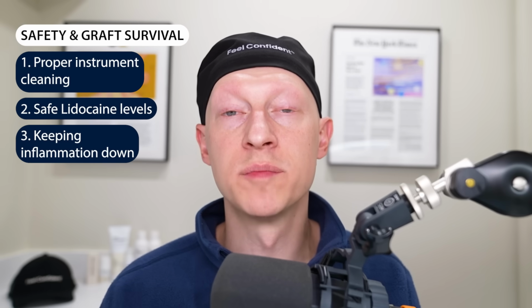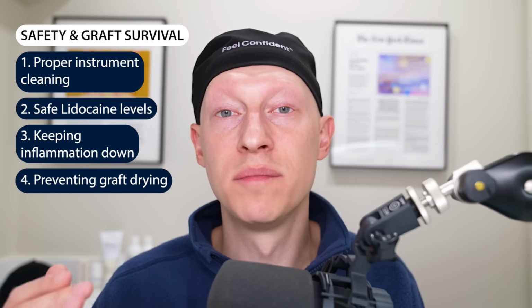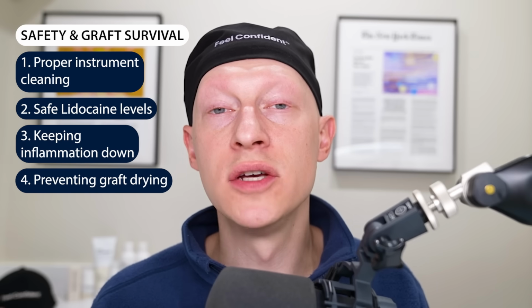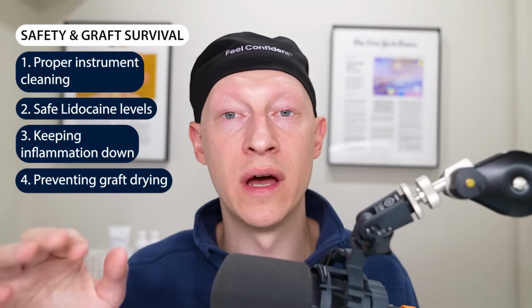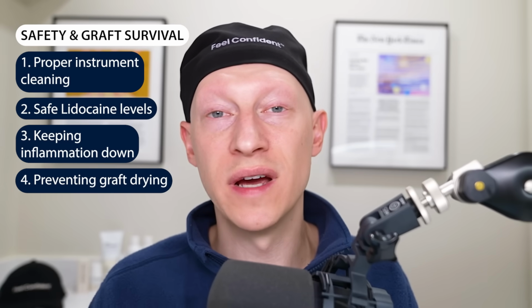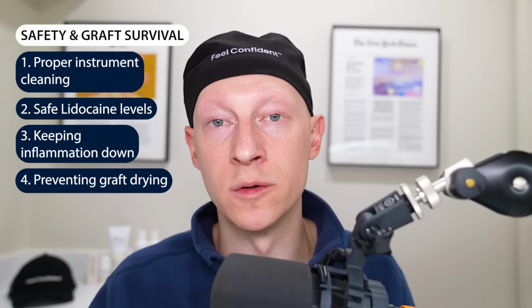Item number 4 is preventing grafts from drying out. The number one thing that leads to poor graft survival is grafts getting too dry. So making sure that grafts don't spend much time out of the body, like just laying there on the scalp all dry or laying there on the finger as the team is trying to implant the grafts, trying to reduce that time is going to maximize graft survival and lead to improved hair transplant results.